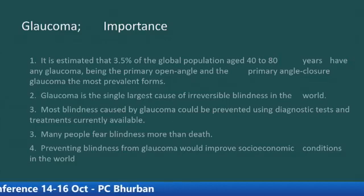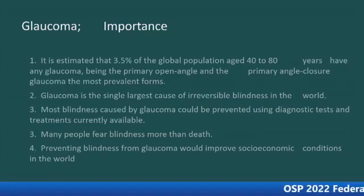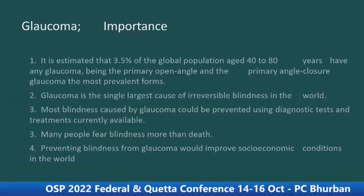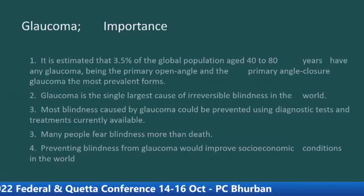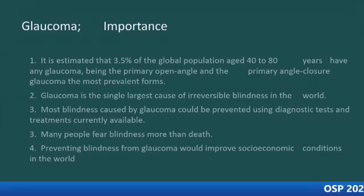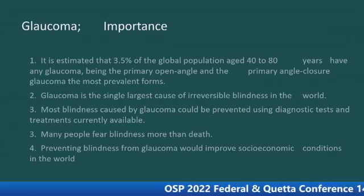Dr. Yusuf told you how important glaucoma is, because it's a public health problem. 3.5% of the global population aged 40 to 80 years are suffering from glaucoma. And it's the second leading cause of blindness and the first single cause of irreversible blindness.